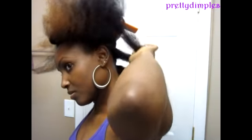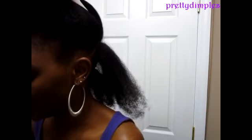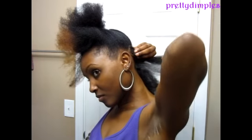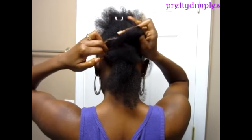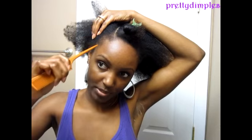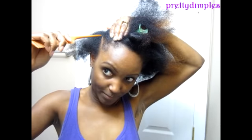Now I'm going to do another section going across. And this time I'm just gonna put a little Eco Style gel on it, and then just brush it into a little ponytail. So I'm just alternating braids and no braids. So my next section, I am going to braid it down.